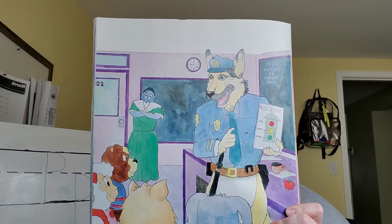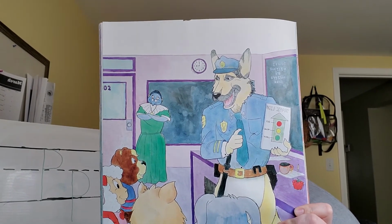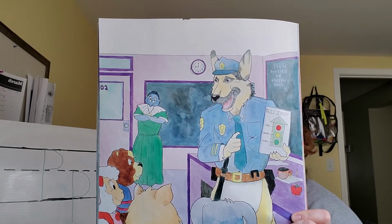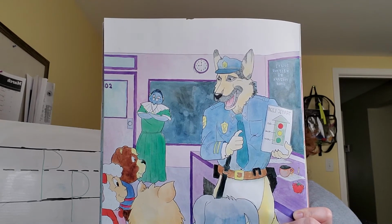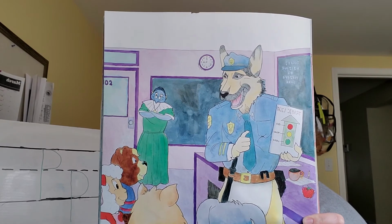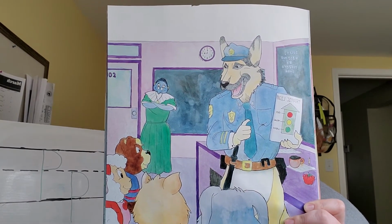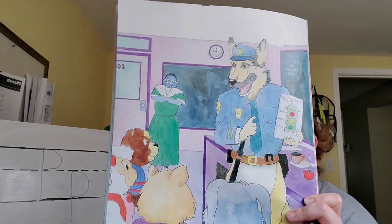Amber Lamb and Katie Kitten were driving pretend cars around the classroom when Mrs. Penguin called to them. Class, everyone come sit at your tables. Today I have a surprise for you. Police Officer Shep is visiting our class to tell you about his job. Good morning, class, said Police Officer Shep. He was wearing a dark blue uniform and shiny badge.